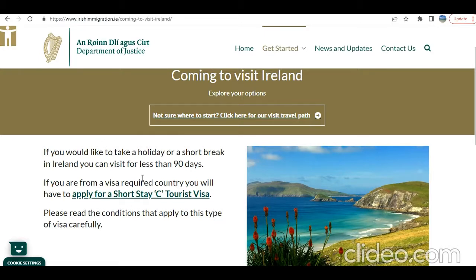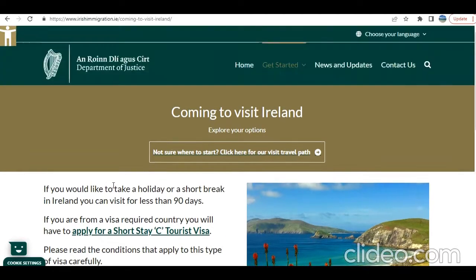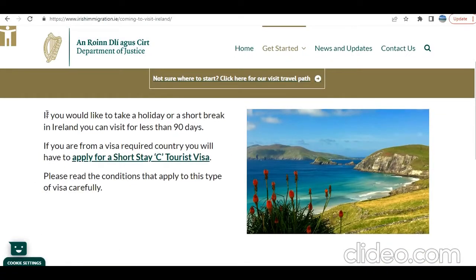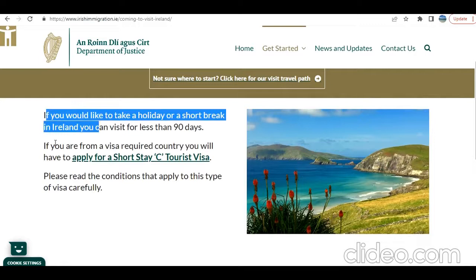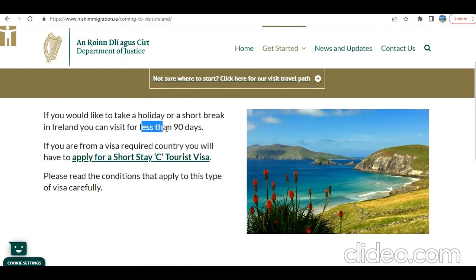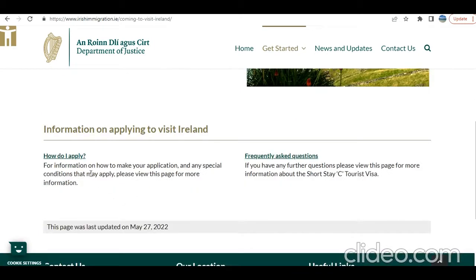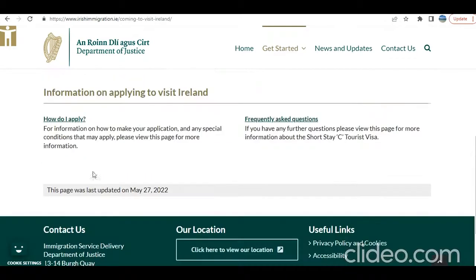Alright guys, in front of you I have opened the official Irish government site, the Department of Justice site, where they have the information about visiting. They say if you would like to take a holiday or short break in Ireland, you can visit for less than 90 days. If you are from a visa required country, you will have to apply for a short stay C tourist visa. The conditions are that there is no work and so on. Now, how do you apply?